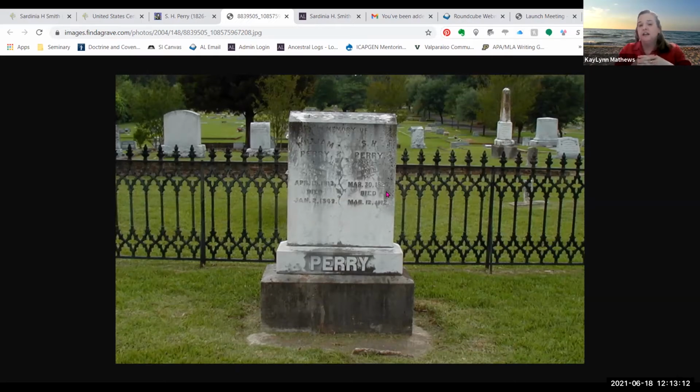So when you look at any record, any photograph, anything in your research, you want to look at it and say, what other clues are there in here? My purpose for going here was to find their tombstone. Check, I did that. Yay, mission accomplished. But what other clues, now that I'm here, am I finding? And this possible marriage may be one of them.